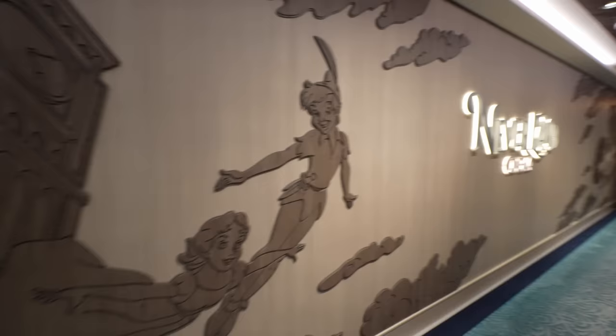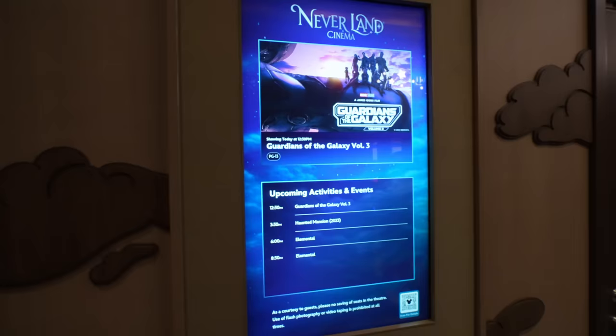Right. Let's go to the movies. See what's playing. All right, let's go. I think the Haunted Mansion's playing. Let's go watch the rest of the Haunted Mansion while we're waiting on our room to be clean. The Neverland Cinema is this way. I thought I saw the Haunted Mansion playing, right? I guess I was wrong. It is Guardians of the Galaxy at 12:30. Haunted Mansion at 3:30.